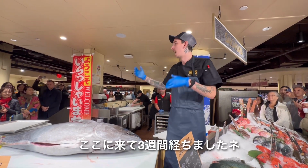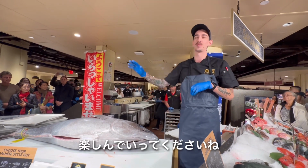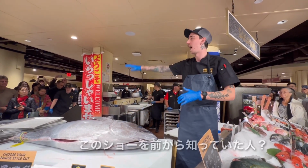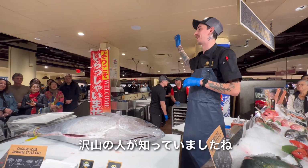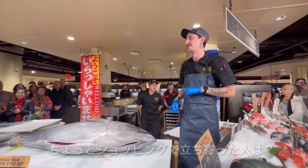So I'm joined today by Sato-san and some people from the seafood office, and we're going to be breaking down this beautiful tuna for you guys. But once again, I just want to say thank you everybody for being here. How many people knew about the show before they got here? A lot of people. How many people were just here for grocery shopping and then saw a tuna? I love that, right? Where else are you going to go and bump into a tuna like this?